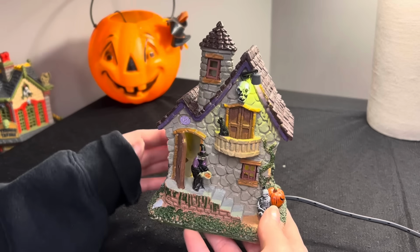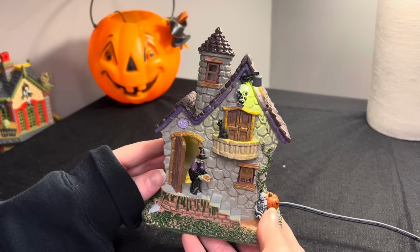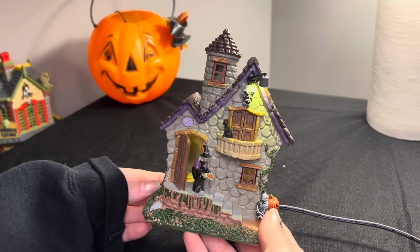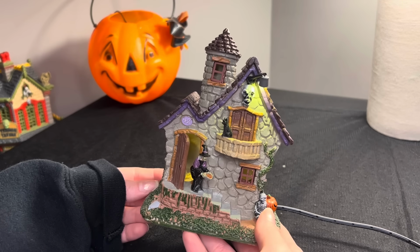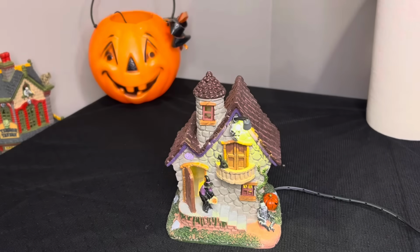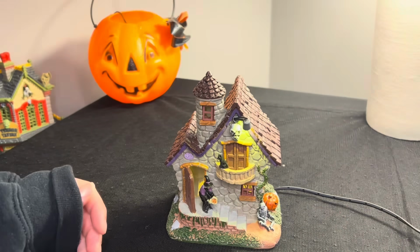So super, super cute. So Witch's Treats, number 42. Little bricks here. Really, really adorable. I think this is a great addition. Thank you to Lemax. Again, I know I said it a few times, but I am so grateful. Lemax has my heart. I just love... Okay, well, that's creepy. Okay.